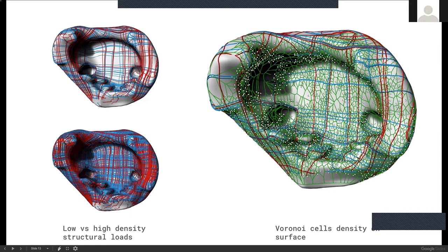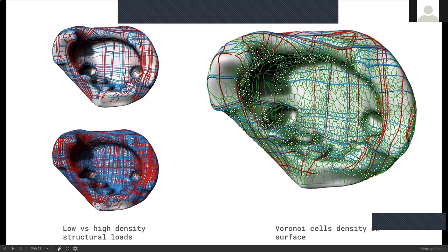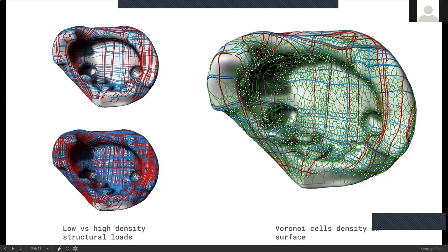So you see an array of points, and these are creating the Voronoi cells. The idea is that by basing the Voronoi cells on the structural analysis, the density of the points and the structural stability correspond with the amount of load, so it increases in proportion to the loads. In this sense, the Voronoi cells are structurally optimized, which means that we only deposit material where it is necessary.